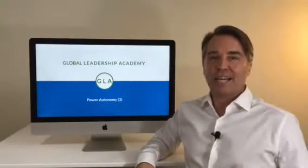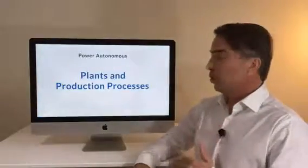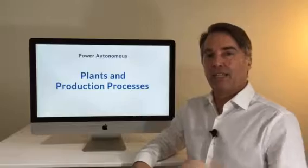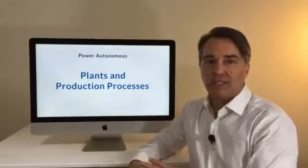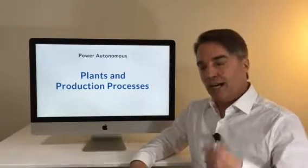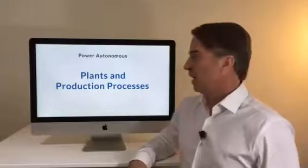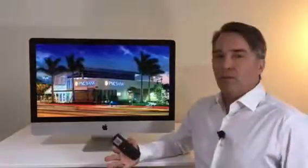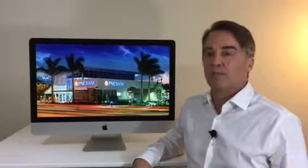Right, welcome to our third segment in the Power Autonomy Biosphere Rule. And now we're going to start looking at power autonomous applications in production facilities, in production plants, and in production processes. Both of these are very important if we're going to move towards a viable closed loop system based on the Biosphere rules. So we've already seen examples of these power autonomous facilities emerging.